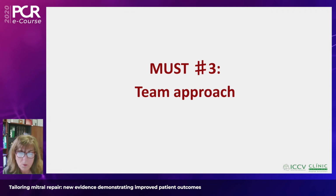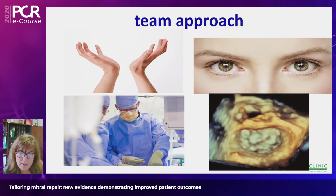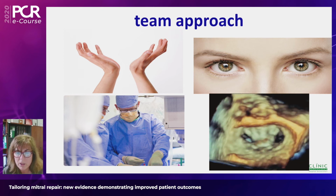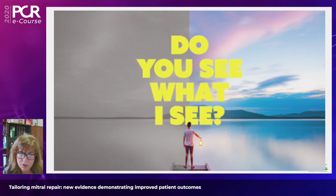That's important. Why? Because as said before, we as echocardiographers, or imaging, are the eyes of the operator. So it's very important to have, as I have said, a very good image quality to guide the procedure, but it's very important to have teamwork.